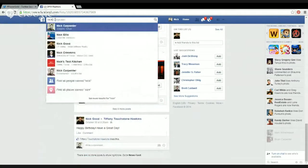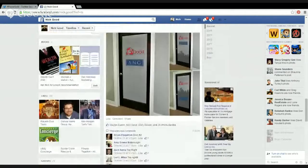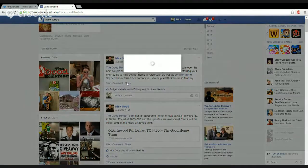Okay, let me go over here to his post because I know he had one. I saw it earlier today. So here's an example, right? Nick puts this right here that says the good team has some great homes coming up for sale. So if I'm trying to work with him, then what I would do is I would come right here on this, and you could click share.